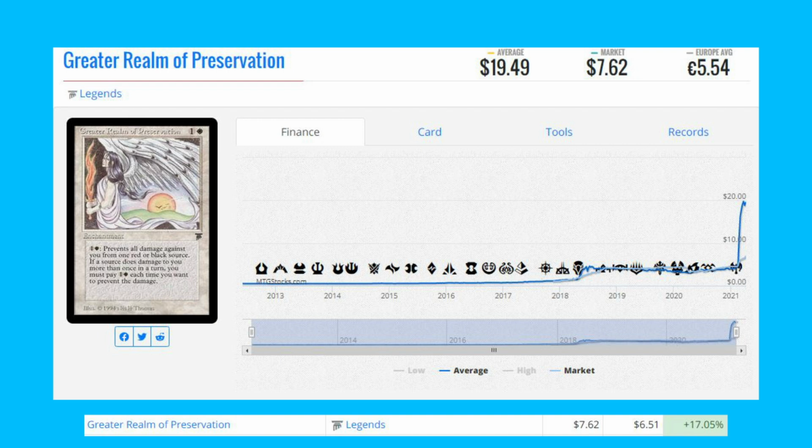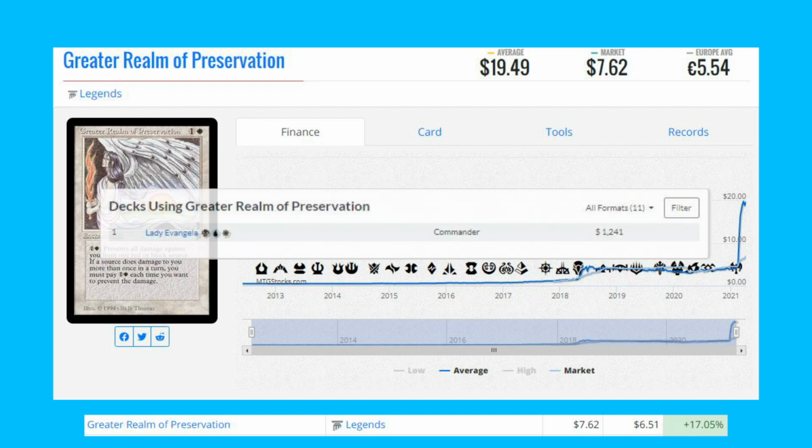Okay, next up on the list is Greater Realm of Preservations from Legends. This card is up 17.05% from $6.51 to $7.62. I love the art on this card, and it is seeing a bit of play, actually, in a Lady Evangela deck that is registered on MTG Goldfish, and that is in the Commander format.